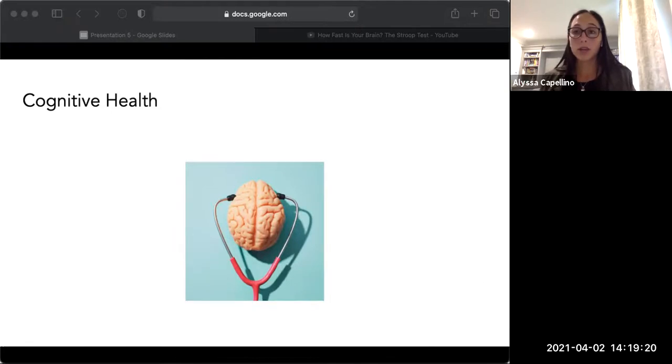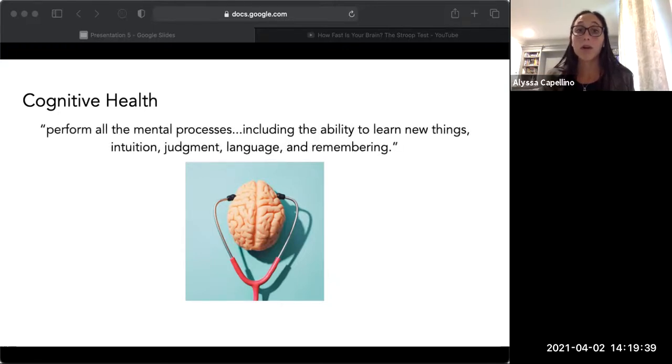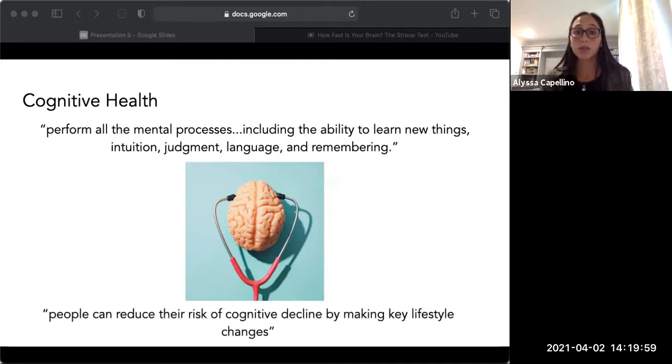So in a way of trying to provide some of these techniques for everyone, we wanted to look at these restorative and compensatory techniques through the idea of cognitive health and these tips and tools for cognitive health. The CDC defines cognitive health as when a healthy brain can perform all the mental processes that are collectively known as cognition, including the ability to learn things, intuition, judgment, language, and remembering. According to the National Institute on Aging, research is still evolving, but evidence is strong that people can reduce their risk of cognitive decline and promote their cognitive health by making key lifestyle changes. So next, I'm going to pass it on to Elizabeth, who's going to look further into some of these lifestyle changes that we can make to optimize our cognitive health as we age.